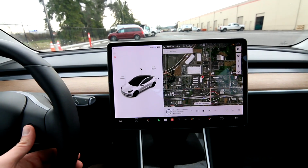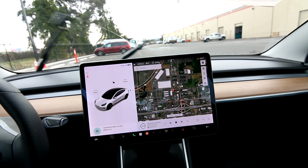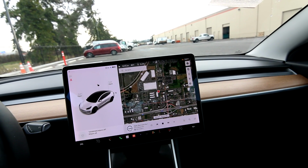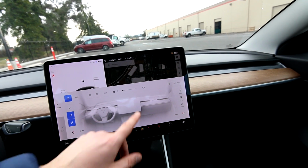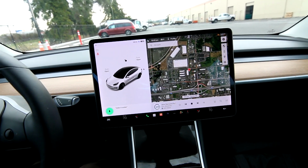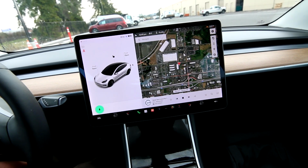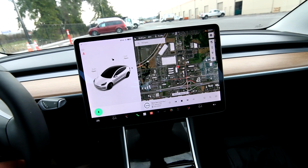You go like this. Windshield wipers on 1. The windshield wipers are on. Windshield wipers off. Or, oh, I don't want to have to go through all these menus to adjust the climate control. You don't have to do that. Make it cooler. It'll keep on lowering the temperature by 3 degrees. Make it cooler. Make it warmer.